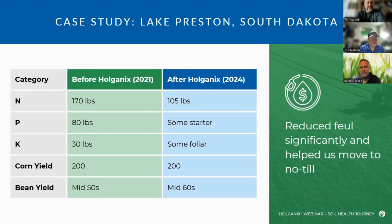Yeah, for sure. One of our growers mentioned, and this is anecdotal, so everybody's going to have their own experience, that he believed he was saving 9 gallons an acre in fuel between doing less tillage. He didn't go no till. He was doing just a light till.